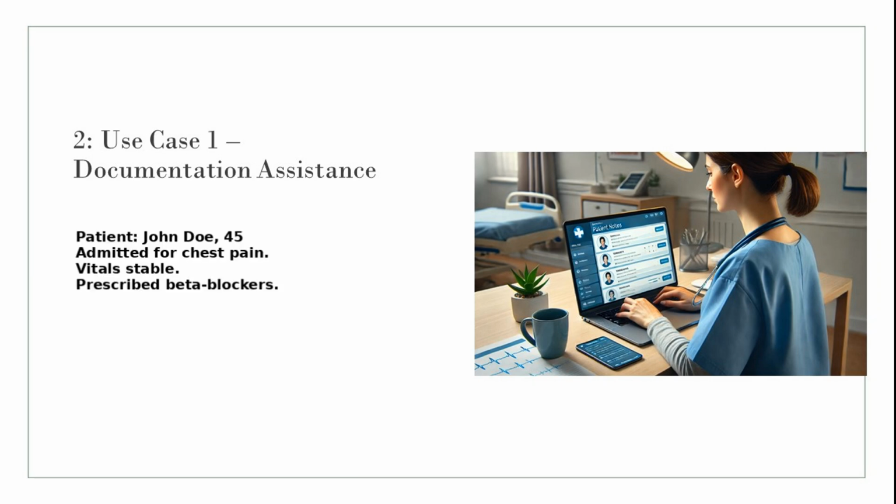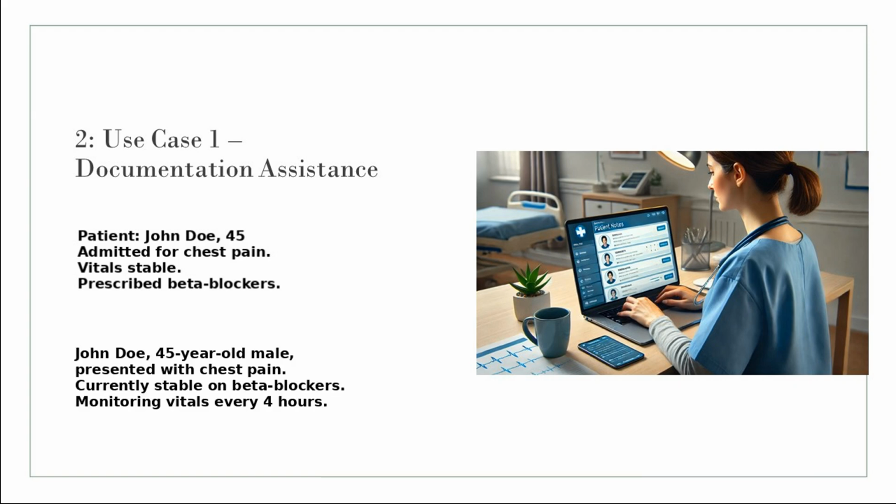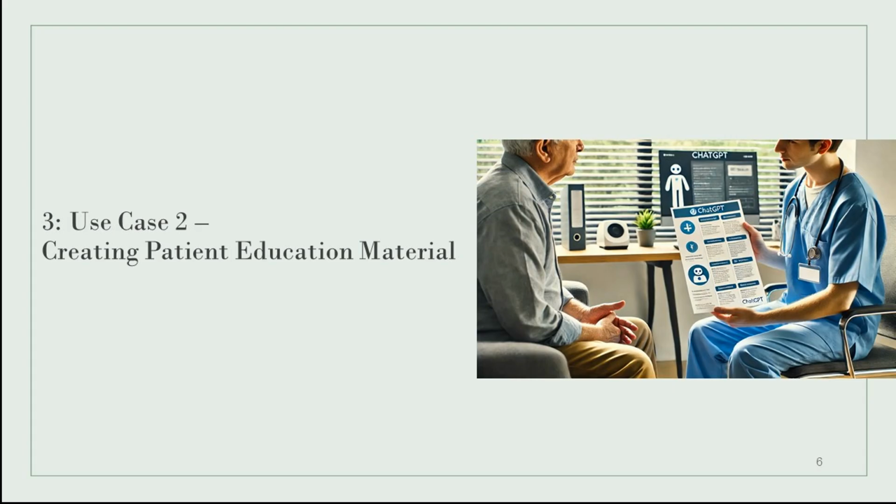Let's say you input this: patient John Doe, 45, admitted for chest pain, vitals stable, prescribed beta blockers. ChatGPT can draft: John Doe, 45-year-old male, presented with chest pain. Currently stable on beta blockers. Monitoring vitals every 4 hours. This saves time, right?